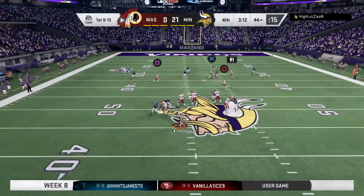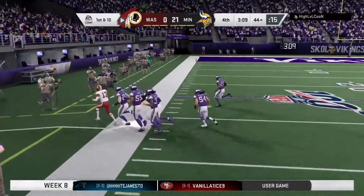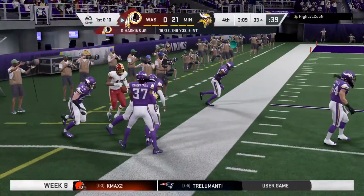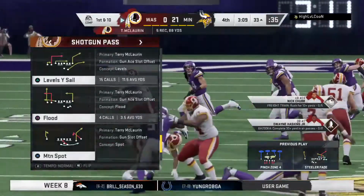Now Haskins on first down. That's complete to his receiver, McLaurin, and he is out of bounds inside the 35. 12 yards is the pickup, and it's good for a Washington first down.